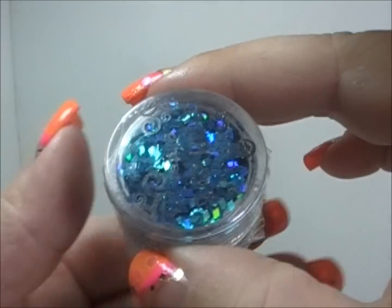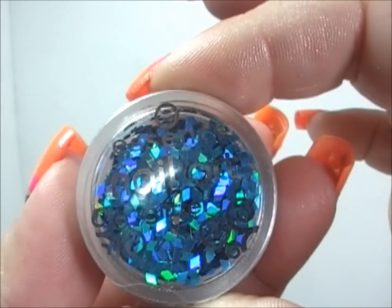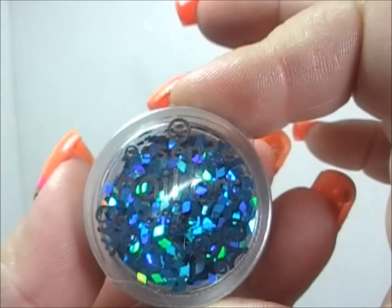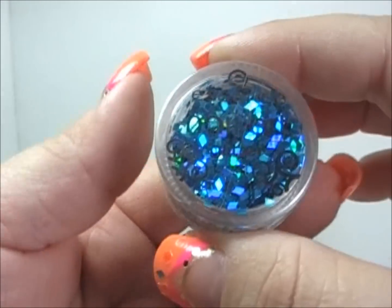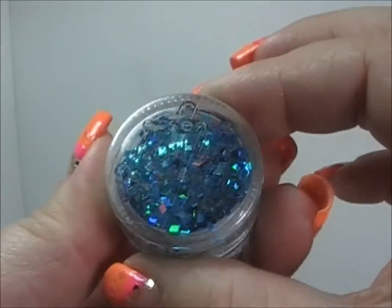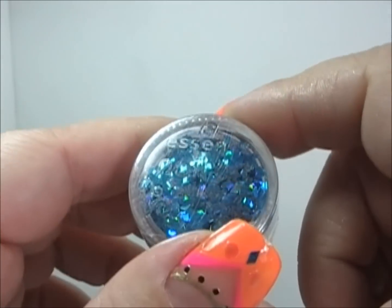And then she sent me this one from Essence, and it's like a diamond shape reflective. Beautiful. As you can see from my last tutorial, I had some, but I didn't have much left, so I'm glad she sent me this. It's never bad to have extra glitter. So thank you so much, Camila.